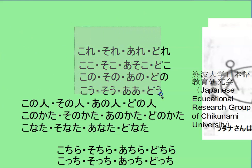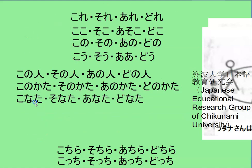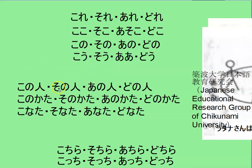Now, Duolingo is really big on kare and kanojo. And I have a hard time using those unless I'm really talking about a very close friend of mine or some member of my family or something. I would never really refer to anybody as kare, he, kanojo, she. I would use kono hito, this person, sono hito, that person, ano hito, that person way over there, dono hito, which person, okay? Notice the kono, sono, ano, dono, exactly like this, because hito is a noun that comes right after it, okay? This is the polite way to refer to people.